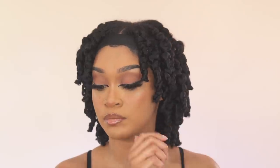I'm gonna be as careful as possible and I'm gonna time lapse it, but we're just going to start by smoothing the ends the same way I do with my rod sets and twist outs. Smooth the ends really well so they start to unravel on their own, and where they naturally start to separate, I'll separate there. And I'm nervous but excited.